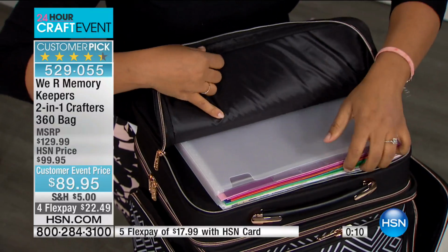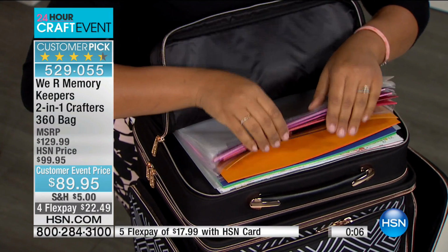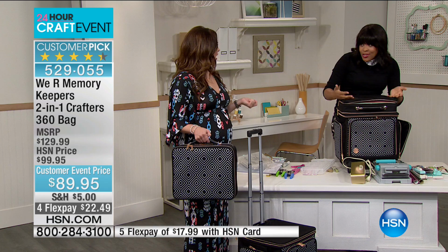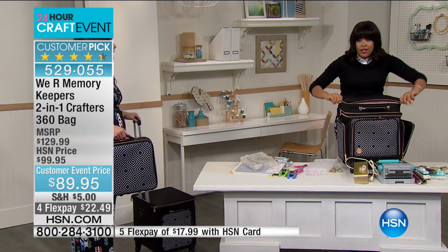If you're a crafter, put all of your scrapbook layouts in here, the things that you're still working on, put them in these slots, or put the paper that you want to bring with you to that next crop. If you're taking this to work, put all of your files in there, all of your paperwork, your notebooks. This is a great little bag.